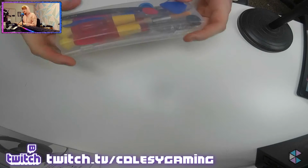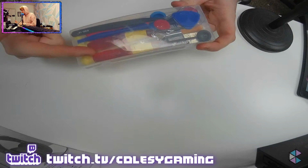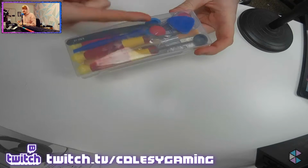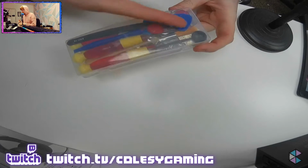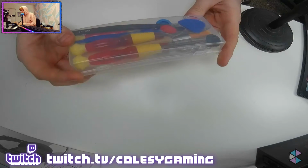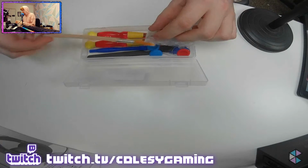Next thing to look at is the little kit I bought. I got this on Amazon. It comes with everything I need, all the different types of screwdrivers, spare screws, some sort of brush. Don't know what that's for. Loads of little spudger things and little plastic bits to help pry things off and stuff. I'm really hoping that this has very detailed instructions.